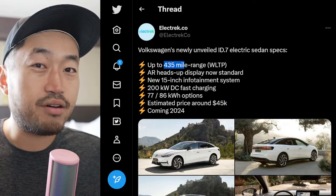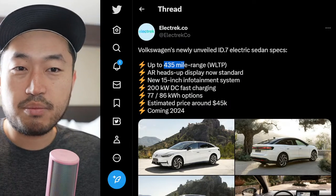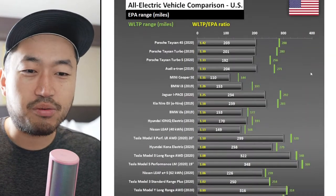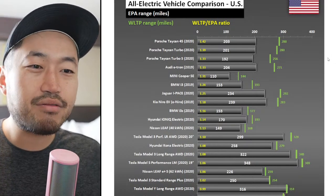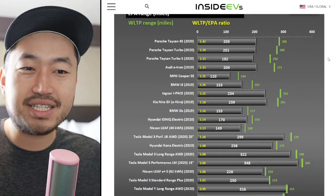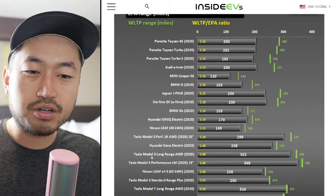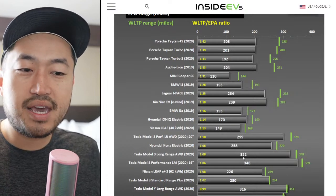The Model 3 long range rear wheel drive has a pretty high WLTP range as well, 380 or something like that, we talked about yesterday. That got me thinking, what is WLTP versus EPA? WLTP is a little bit higher range. Here's a list of all the different vehicles out there that are WLTP versus EPA, and you can see right off the bat there's a high WLTP number versus the EPA range. If we go down to Model 3 long range right here, WLTP is 348 and the EPA is 322.